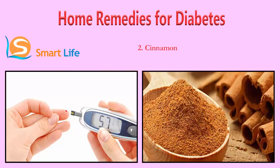Cinnamon, however, should not be taken in excess, because we commonly use cassia cinnamon, found in most grocery stores, which contains a compound called coumarin. It is a toxic compound that increases the risk of liver damage. There is another variety of this herb known as Ceylon cinnamon or true cinnamon. It is considered safer for health, but its effects on blood glucose levels have not been studied adequately.